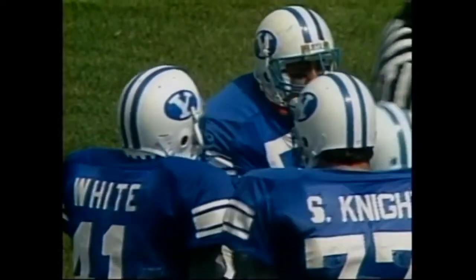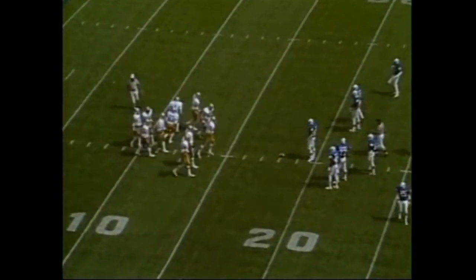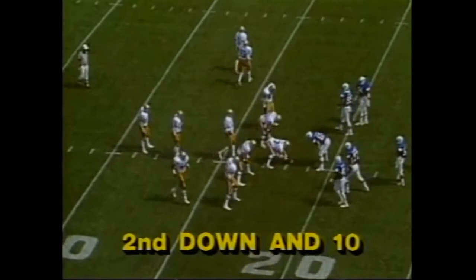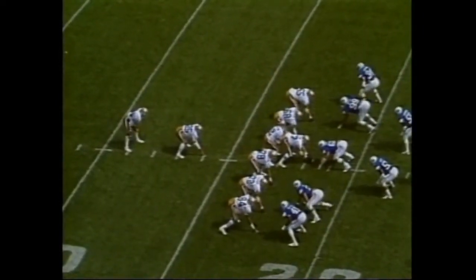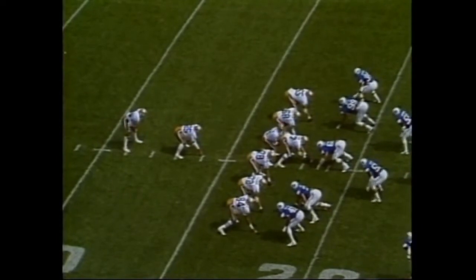Yeah, they might be going ahead and trying to test those inside linebackers, knowing that Kerry Whittingham's out early in the game. We'll have to watch here and see. 2nd and 10. Millen was 21 of 38 last week in the loss to Oklahoma State.